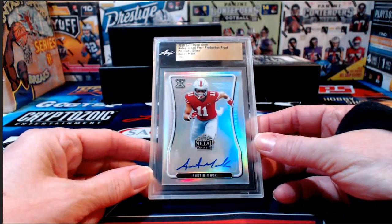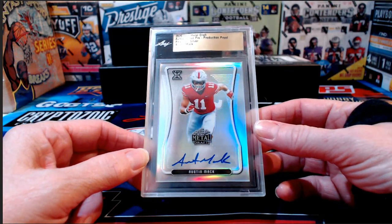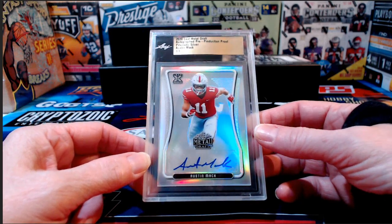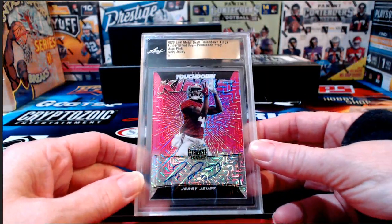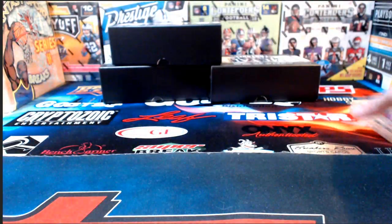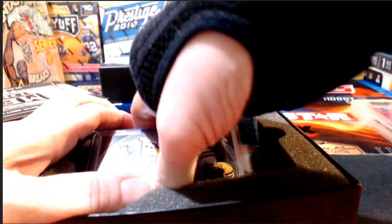Looks like we got lucky and have 2 slabbed cards in this box, so I always like when it starts out with an extra hit. And this goes to the M's. It is Austin Mack, so to the M, it is an autographed 1-of-1 slabbed proof. So there you go. And our next one is a nice Jerry Jeudy 1-of-1. He should be pretty good. And that's going to the letter J. So once again, an autographed 1-of-1 slabbed proof. We're supposed to get 1 per box, and every once in a while we get lucky and they give us 2. So we like those days the best, don't we?